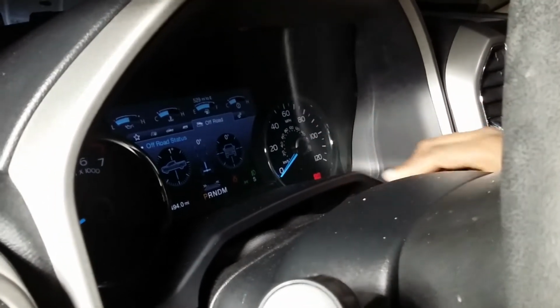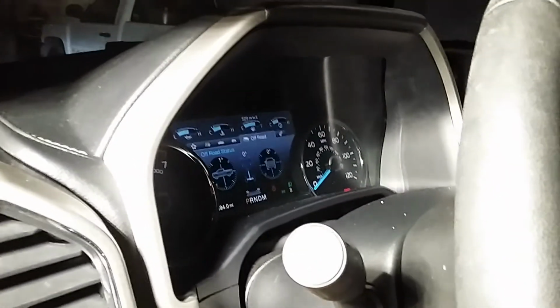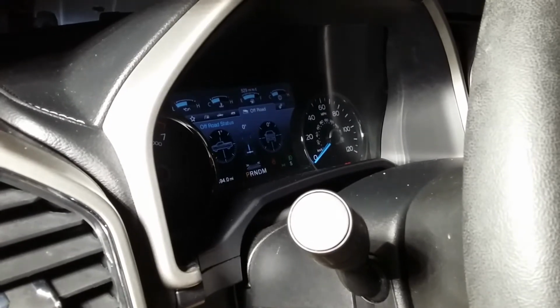So why? Just because they'll switch back and forth, 2-wheel drive. Right, all-wheel drive automatically will individually monitor the wheels, and it'll engage whatever wheel is slipping. So it's really best for when you're driving on the road and you need that. It's mostly for snowy conditions. It's just great for that.